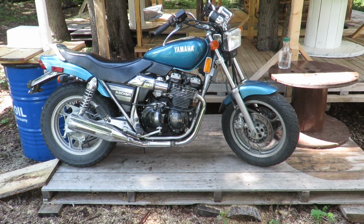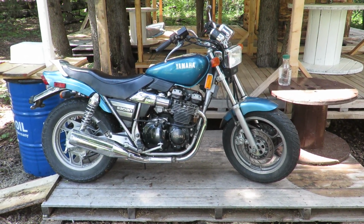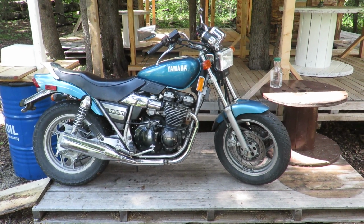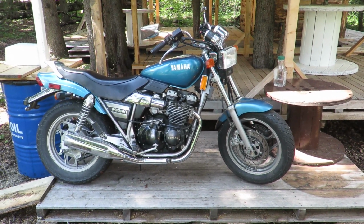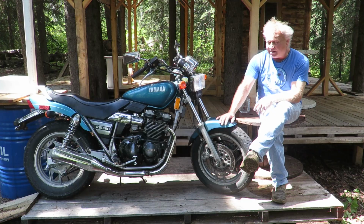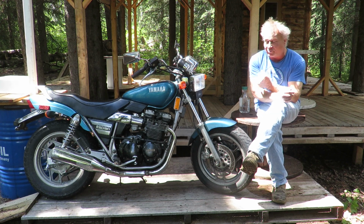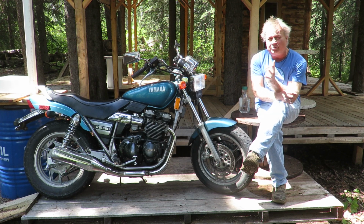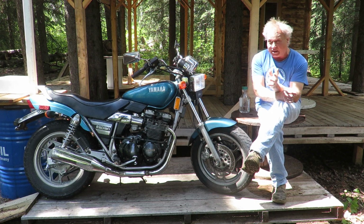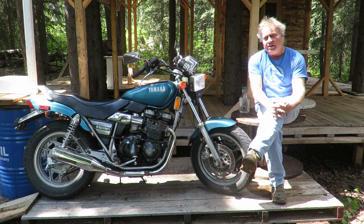So considering buying one of these old vintage motorcycles, parts are super hard to find, and it's kind of hard to find anybody that knows how to work on them. But yeah, go for it. If you're successful, you'll have a hell of a bike in the end. So anyways, that's a quick summary of these old bikes. The old YX600 Radian. This one's a 92, 91, I believe. I think they made it from 89 to 92, the YX600 Radian.